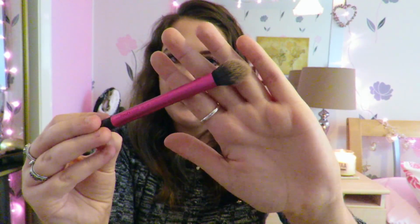It's angled and it gets right into the cheekbones, right there. Gets into them so well, blends the product out lovely, and they're so soft. I don't know what they are like after washing. I think these arrived last week and I've not washed them yet, so I hope that they keep their softness, but I have read some reviews saying that they can get a little bit coarse, so I'll have to see. But this one is definitely my favourite of the two.